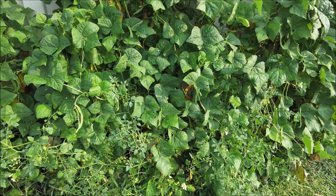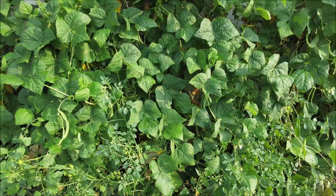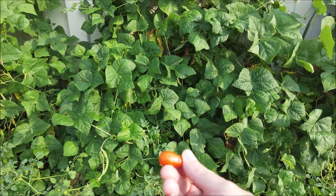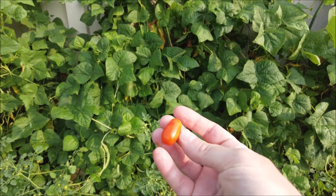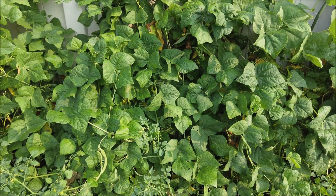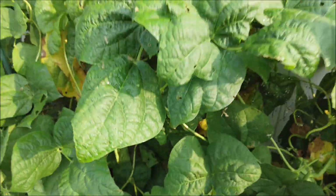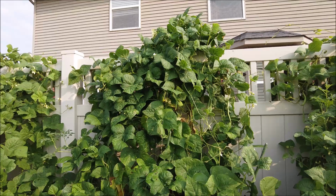This volunteer tomato plant. Tomatoes are okay. They're just little cherry tomatoes. Not a lot of flavor, but enough to snack on, throw on a salad. Some more beans back here. The beans, just look how high it climbed up to.